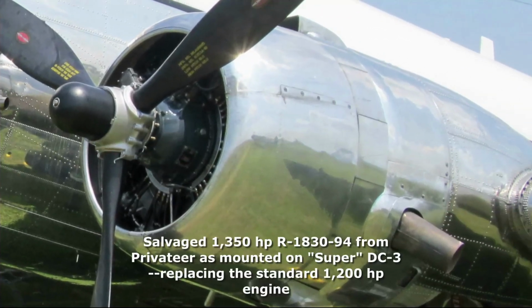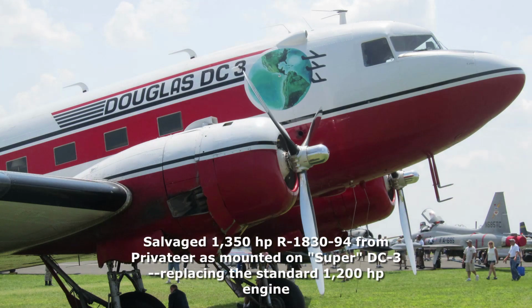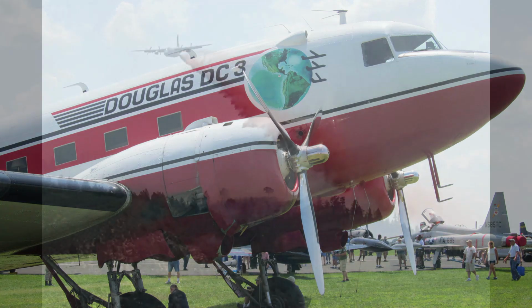At that time, the Privateers' higher-powered R-1830-94s were a hot item, with DC-3 and C-47 rebuilders and refurbishers such as Stuart Davis and Remmert Werner, who were snapping up these engines for their so-called Super DC-3 high-end corporate conversions.